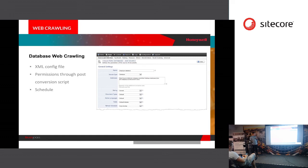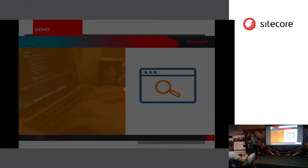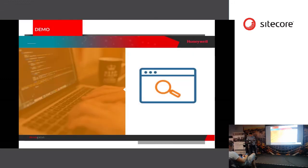And a schedule as well. Schedule of database index refresh depends on your needs. There are three kinds, described in the API. There is incremental refresh, full index rebuild, and something else, and I don't remember. Okay. Demo, right?